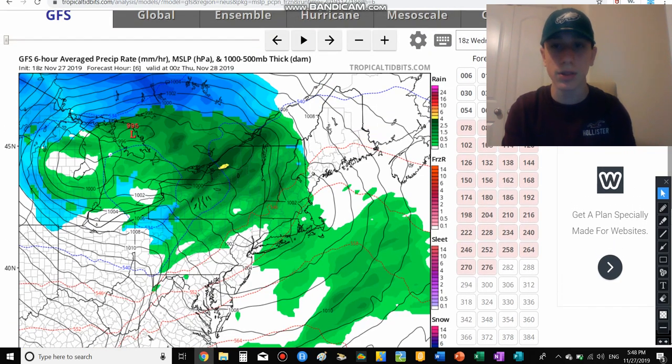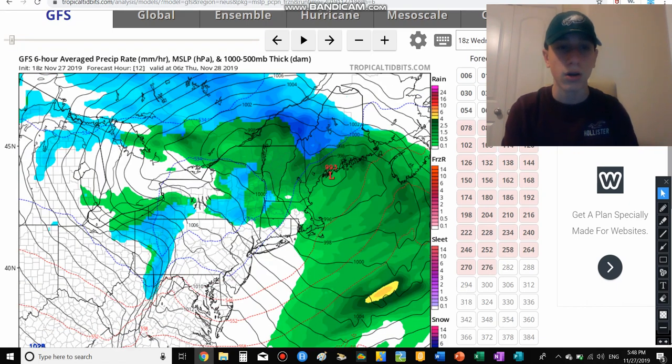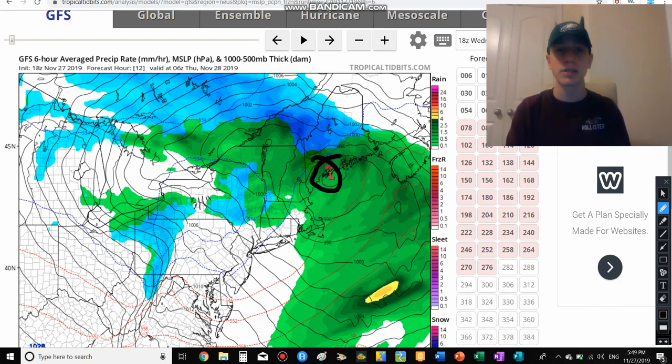Let's take a quick look at Dorothy, in the latest run of the GFS. You can see it's going to move very quick. Right now it's northwest Michigan, or northeast Michigan, excuse me. And then by about 2 a.m. Thursday, it's already going to be off the coast of Maine. So overall, the storm's a pretty fast mover.